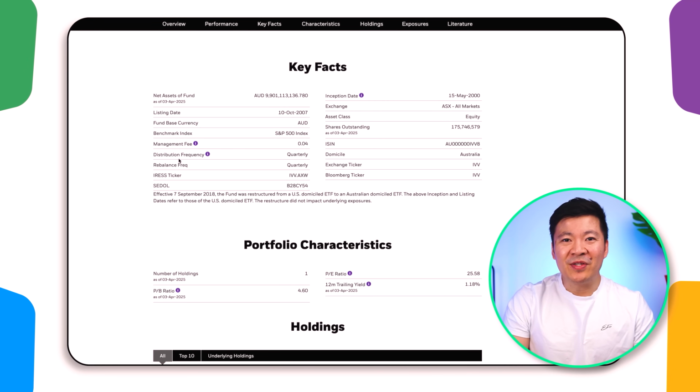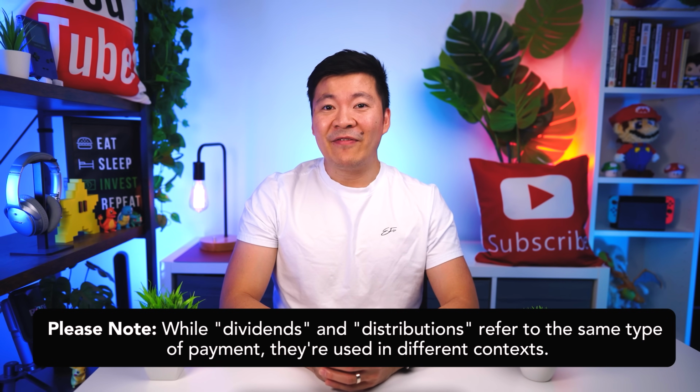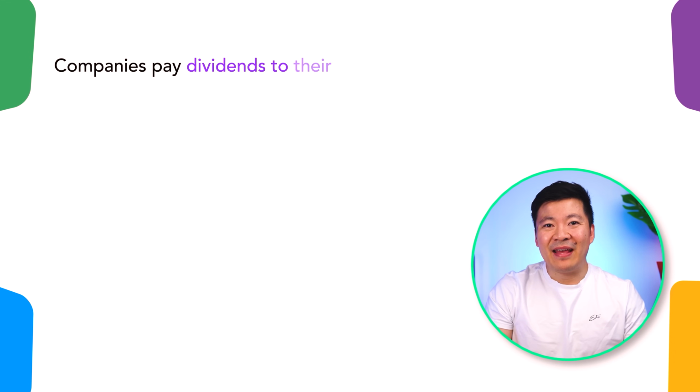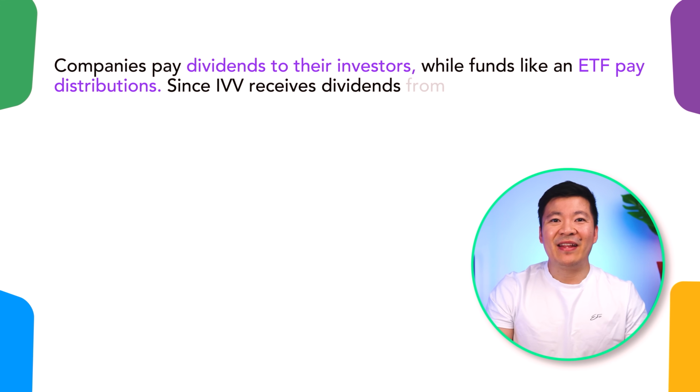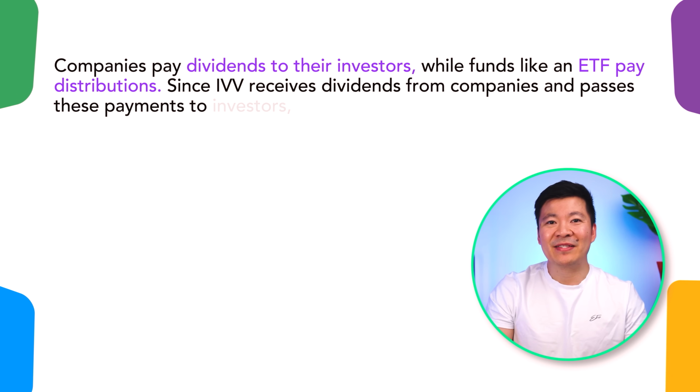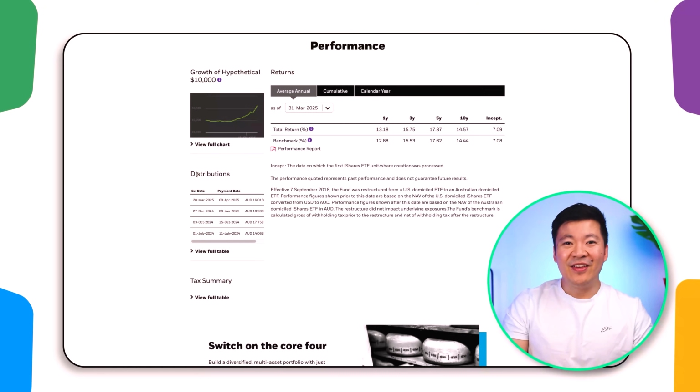IVV pays distributions or dividends quarterly, so 4 times a year. Please note, while dividends and distributions refer to the same type of payment, they're used in different contexts. Companies pay dividends to their investors, while funds like an ETF pay distributions. Since IVV receives dividends from companies and passes these payments to investors, they're technically called distributions, although the terms are often used interchangeably. You can check out IVV's distribution history on their website.